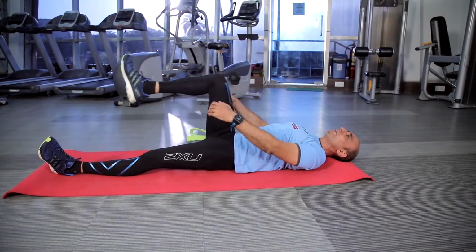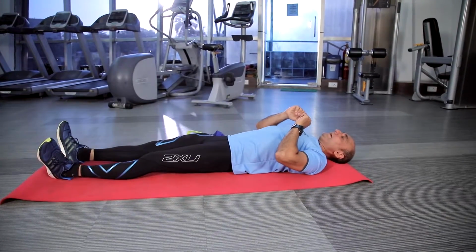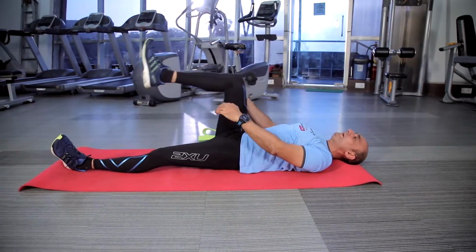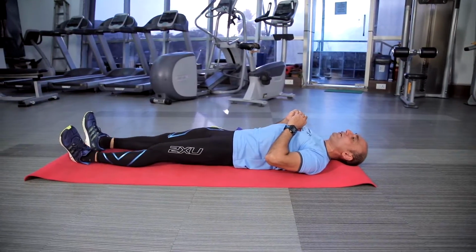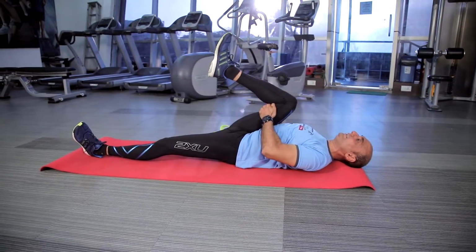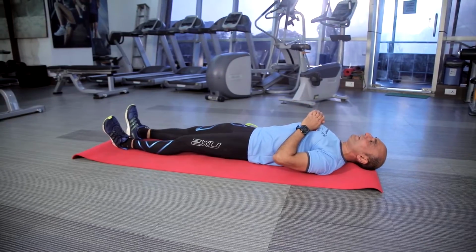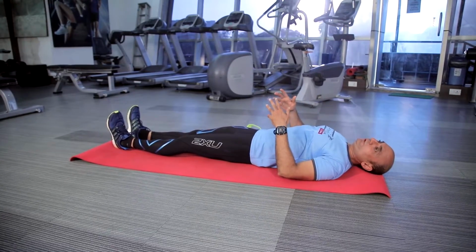You're not holding the stretch for any longer than 2 seconds. Just try and maintain the position of the shin at 90 degrees. Do this at least for 20 counts and then switch to the next leg.